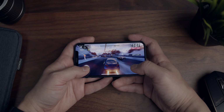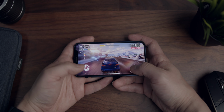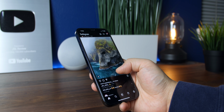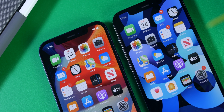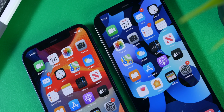If it follows in the same vein as the other A series chips, it'll likely be super overkill, which means the phone will comfortably last buyers quite a long time over many software updates, and continually provide that reliable, super smooth iOS experience. Now, another area where there's going to be more of a noticeable physical difference is likely going to be in the infamous iPhone notch.